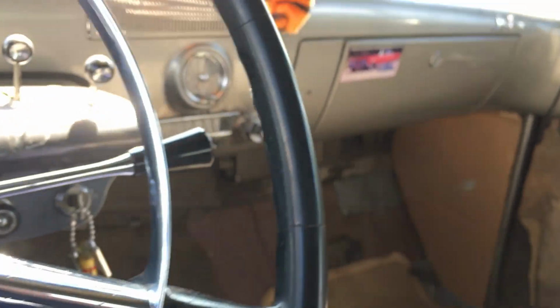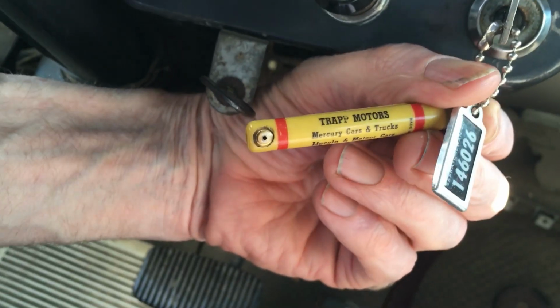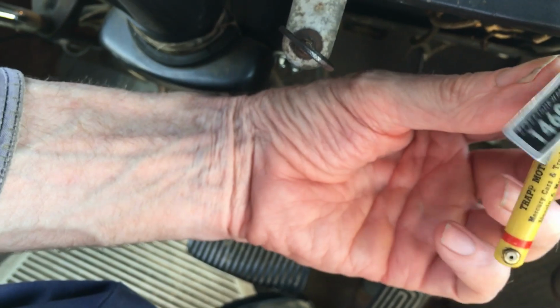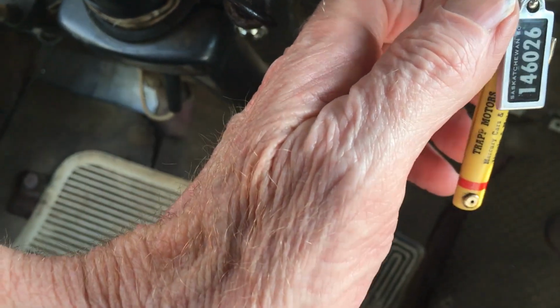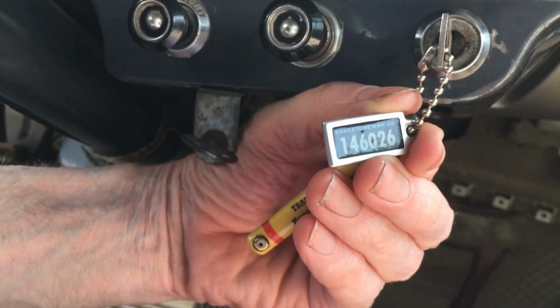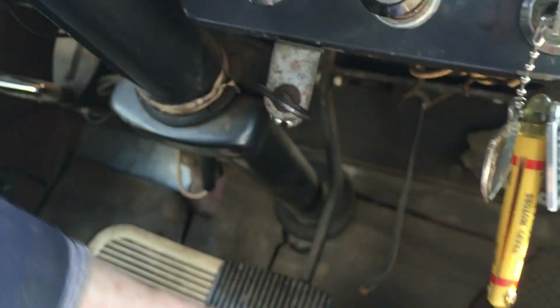So what else we got here? I think we've pretty much covered it. No, we got the vintage, everything I got is vintage. Key fob from Trapp Motors, an old Mercury dealer from the 1950s. Chances are that's where this car was sold out of, brand new. Possibly unique to Canada, the War Amps key tags. This is a 1960. I think I got a full set of them scattered around here.